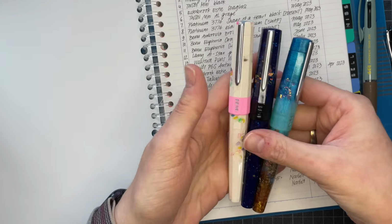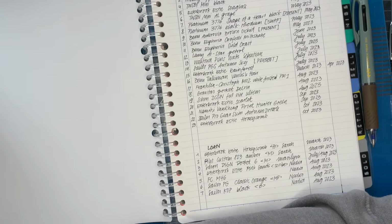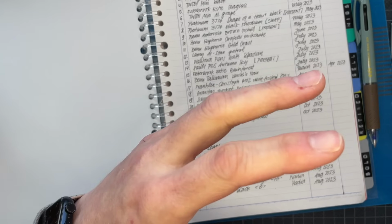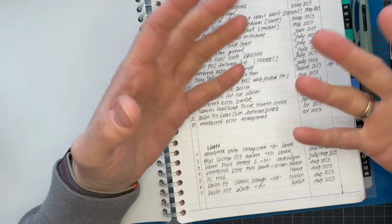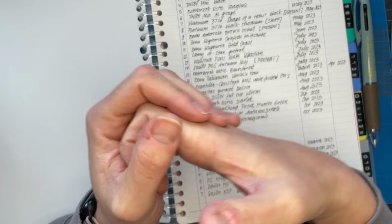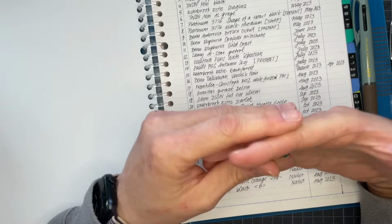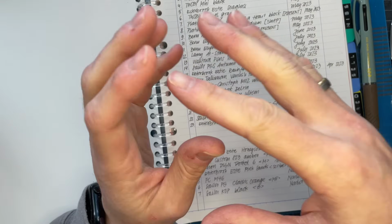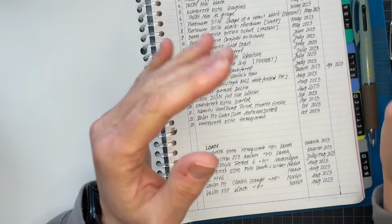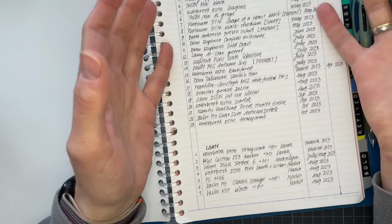I am currently not thinking of adding any more same model pens to my collection. That might change over time, but this is what I currently have. The reason why I like the Esty so much, and also the Franklin Christoph, I will talk about when we get to the nibs, but that's basically how my collection currently is.